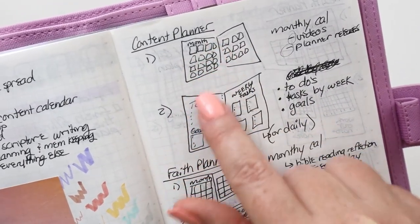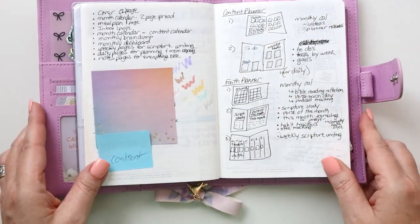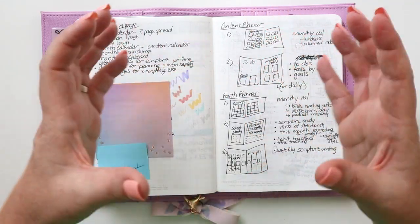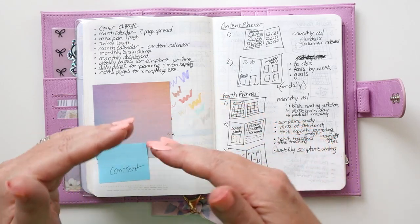It's very messy, it's very scribbly, but I'm really thinking through tactically what it is from a layout standpoint that I need, and what it is that I would use that layout for.